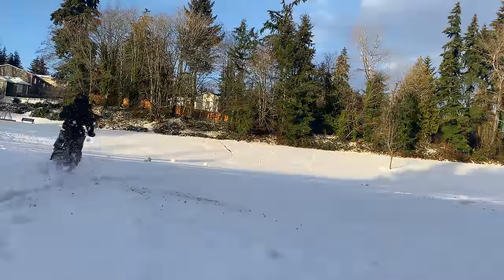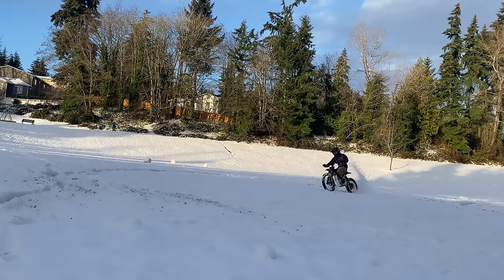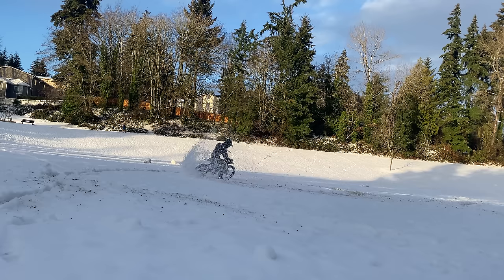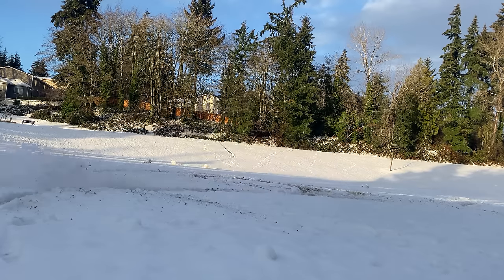For tires and tubes, just try to find the biggest, knobbiest tire you can get. And for the tube, you want to get a new tube because the stock tubes suck, and they'll probably get a puncture in them as soon as you remove your original tires. So just be ready to get those.